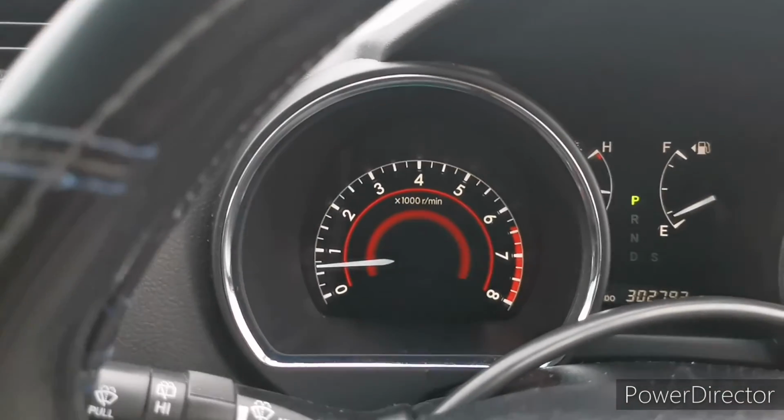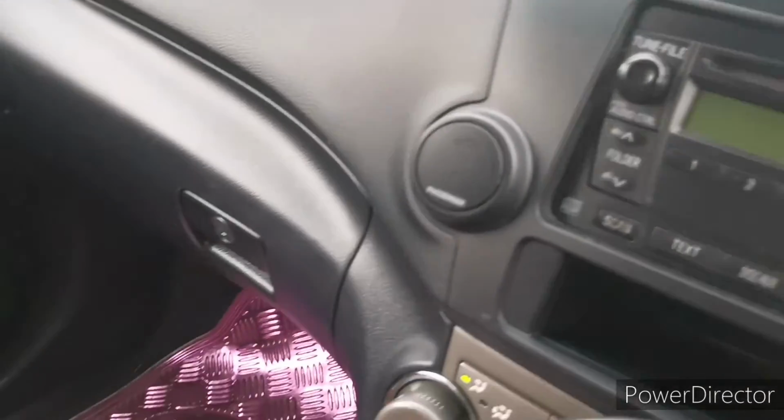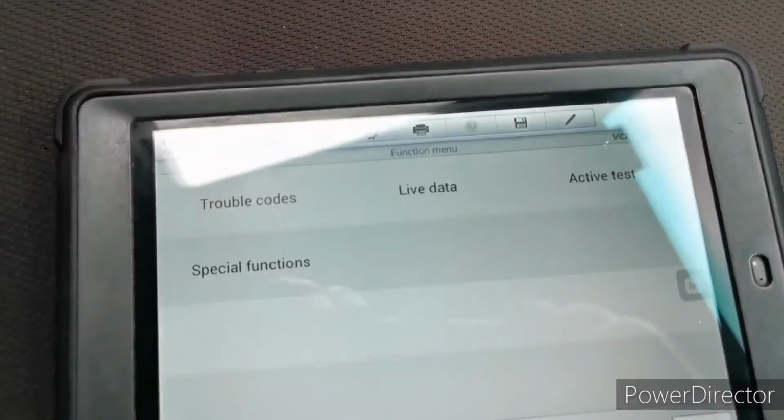Hey guys, now the check engine light is on. Let's re-scan the vehicle.